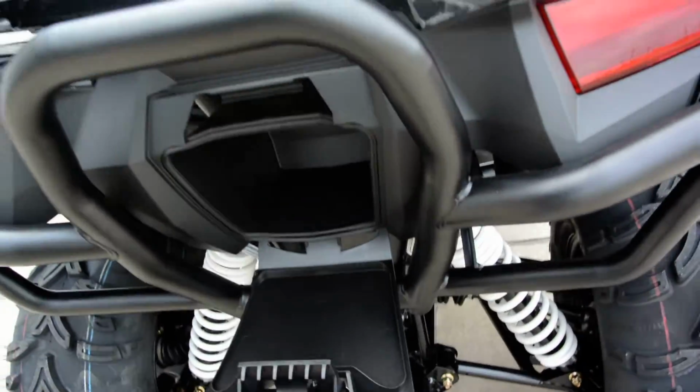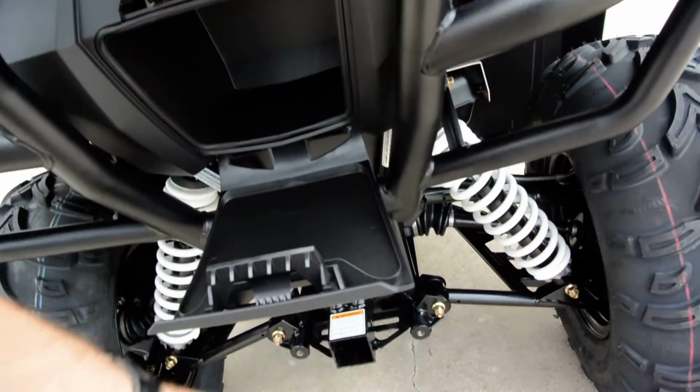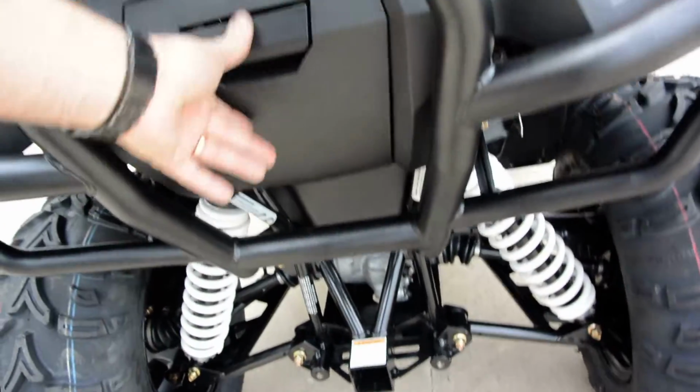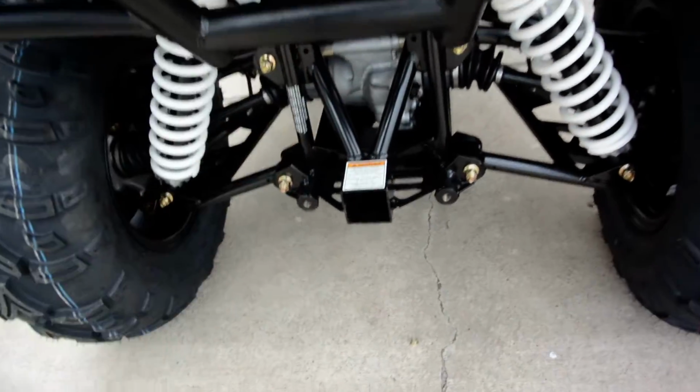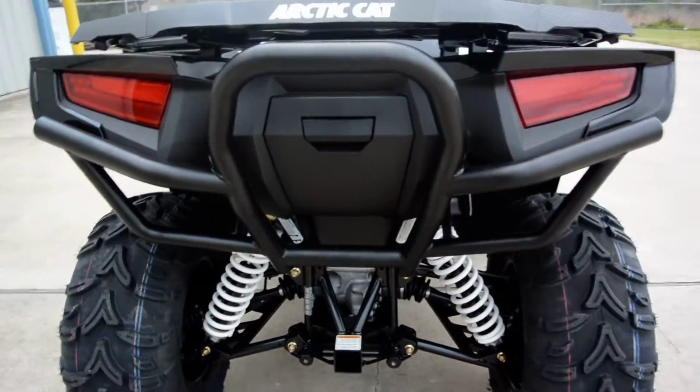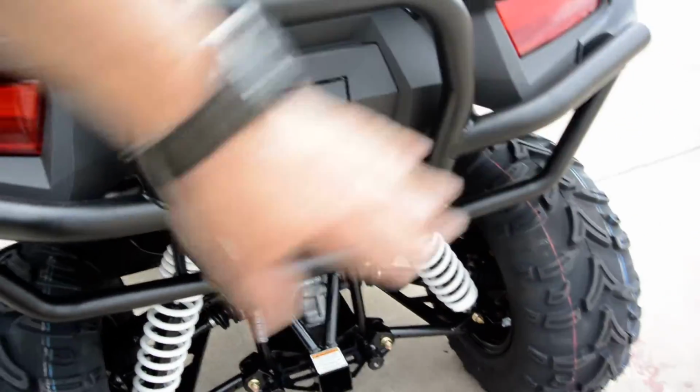These XRs really look great. Got a nice storage compartment there in the front. It's got a little in the rear, too, with a nice little seal around that. These do have the 2-inch receiver on them, fully independent suspension, and then the limited models are going to come with bumpers front and rear. So this is your rear bumper on this model.